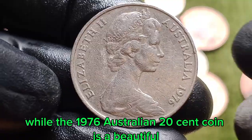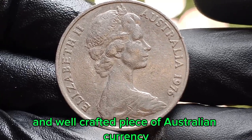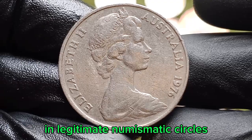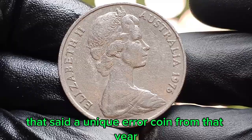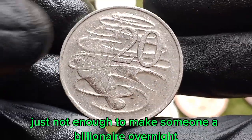Ultimately, while the 1976 Australian 20-cent coin is a beautiful and well-crafted piece of Australian currency, it is not a recognized bicentennial issue, nor is it documented as a life-changing rarity in legitimate numismatic circles. That said, a unique error coin from that year in pristine condition could still hold considerable value, just not enough to make someone a billionaire overnight.